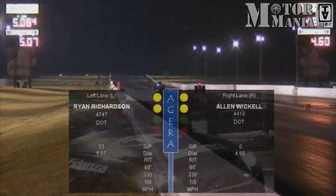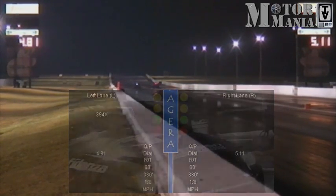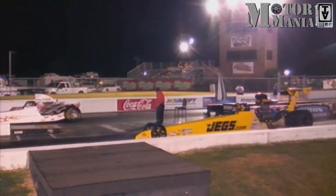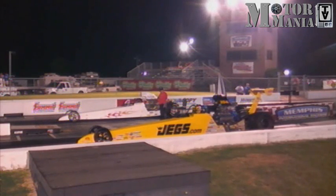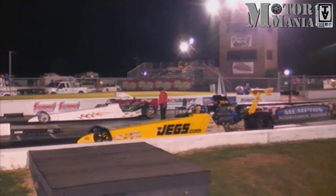Win light, Flying Ryan, margin of victory 5 foul. Flying Ryan was 6 on the tree. Takes out Wickle. Here comes the Jigs team car. Troy Coughlin Jr. taking on Danny Schubert, a local runner from Olive Branch, Mississippi. Jensen, you can see those Jigs cars from a mile away. Yeah, they look like a big bumblebee, a stick bumblebee.